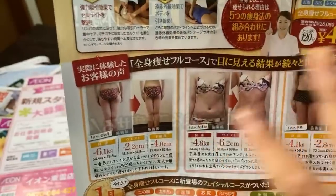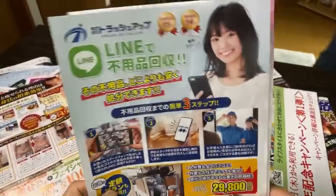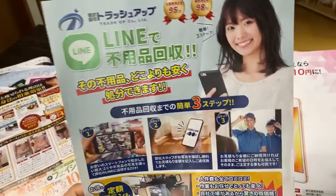I look more like this. I could use this. All right, I'm going to just put it in the throwaway pile because it looks like it's marketed to women.